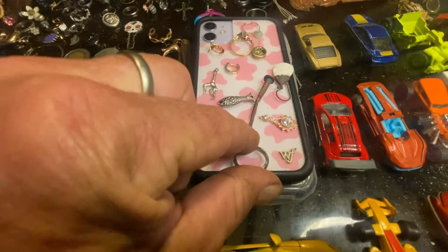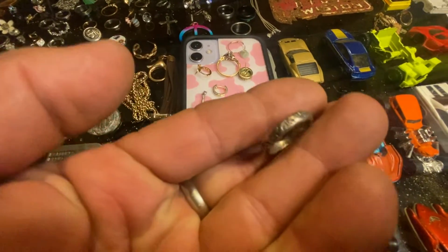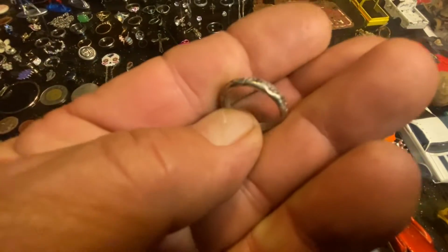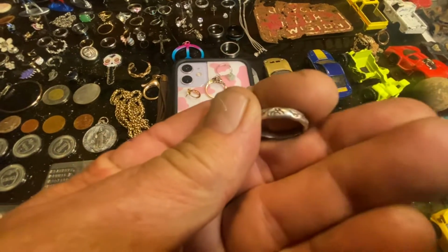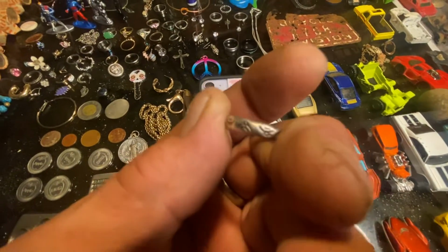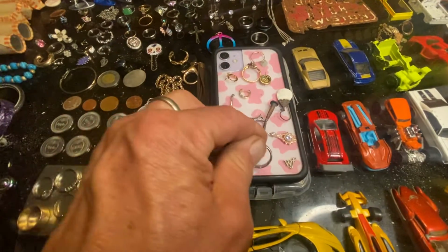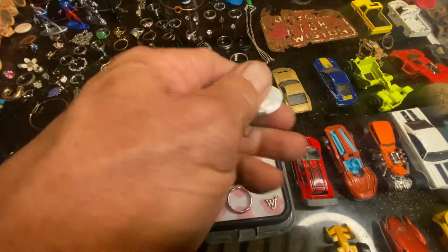Another ring right here. This ring I have to have looked at because this ring right here I think is really old. It has like kind of like, I don't know, hieroglyphics on it or something like that. I have to have it looked at. I have a feeling that ring might be old. Same thing with this earring right here.